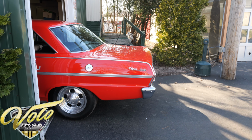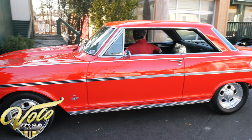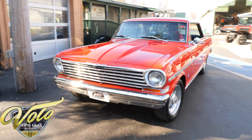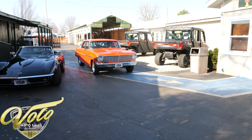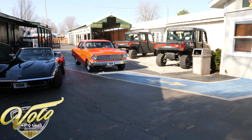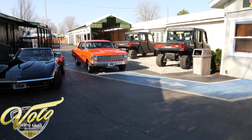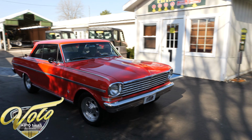It's idling high right now like it's supposed to. It's got a choke on there till it warms up. Now this thing sure makes a growl. It's a matter of opinion. Some guys are gonna love it. Some guys might say it's too loud. If that's the case, you're just talking some tailpipes and mufflers. Quiet this down quite a bit.